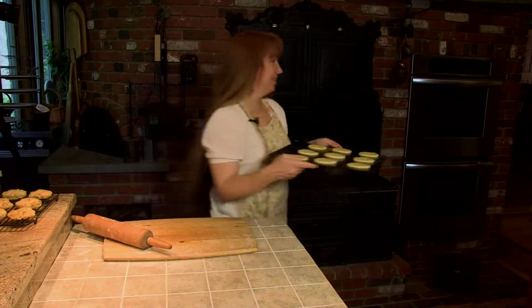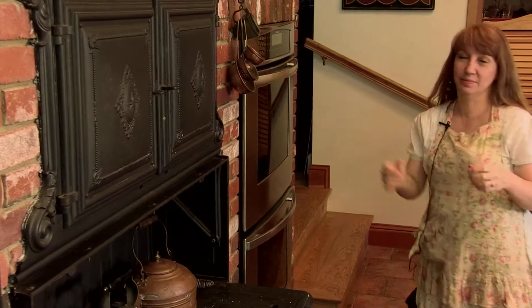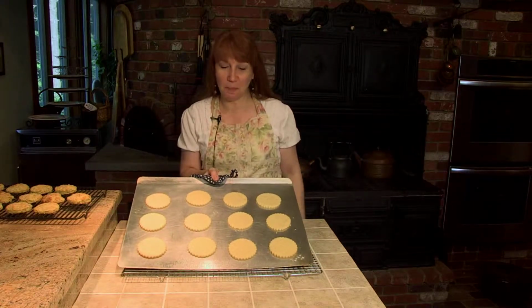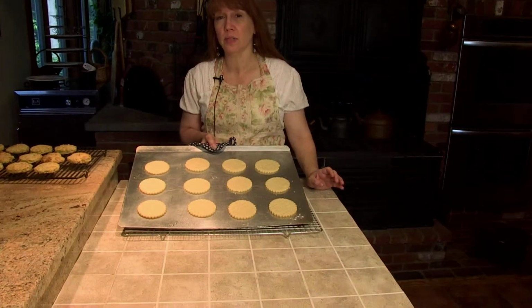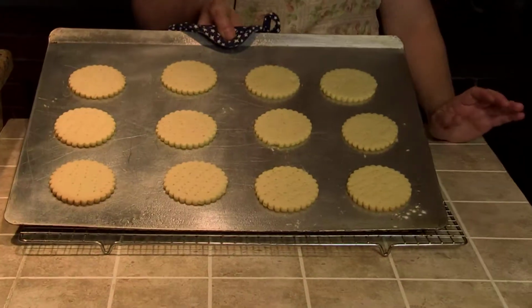Our shortbread is finished, and now it's time for it to go into the oven. Beautiful, beautiful. You don't want to overcook your shortbread. Doesn't that look lovely? You don't want to overbake your shortbread because it'll get tough and dry, and you'll know that it's overdone when you start to see the edges getting brown. Don't let the edges get brown. Just when it starts, just at the very edge that it looks done and it's set, you know that they're finished.